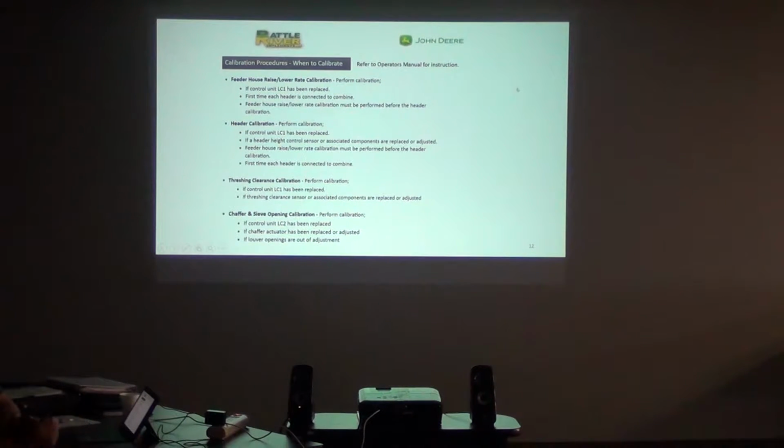I did find out that I was trying to get that wired into a MacDon header, because they have a fore-aft tilt on their flex draper header where you have a separate switch in the cab. You put the switch one way, your reel fore and aft will move your reel in and out. You put the switch the other way, your reel fore and aft button will tilt your header. I was wondering if we could change that up and get your header tilt on the back of that handle, and it sounds like you can.